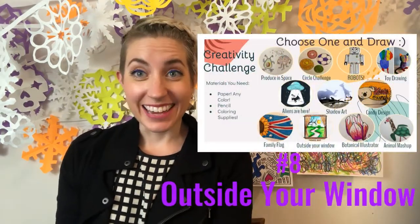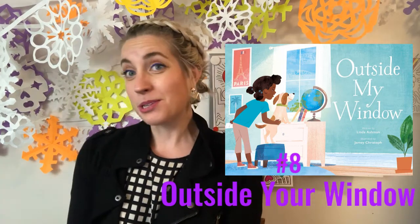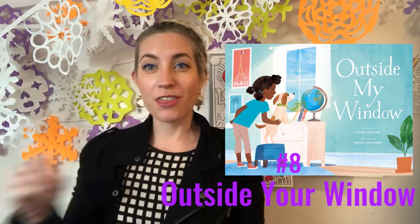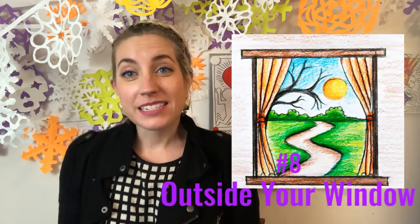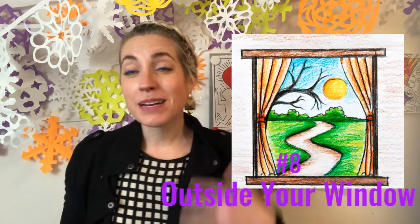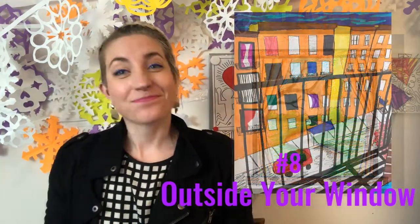Challenge number 9. Outside your window drawing. Take your artwork and your art supplies to the nearest window around you, or a window that has something neat outside. Post up right in front of it, draw that window shape, and now draw everything that you can see outside of your window. You might see other buildings, other homes, you might see a road, you might see some houses, you might see people walking their dogs, you might see some plants or sky.